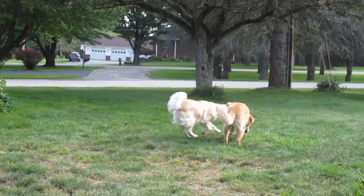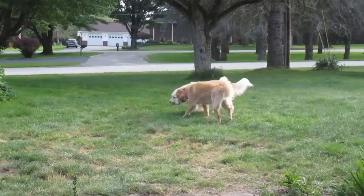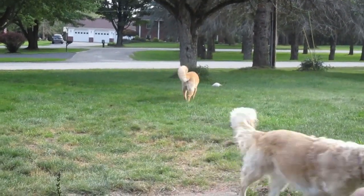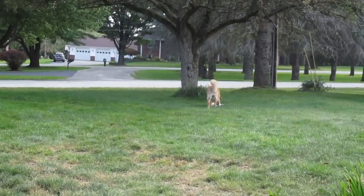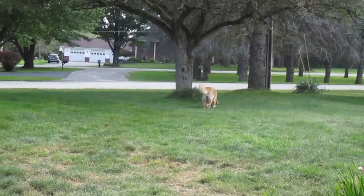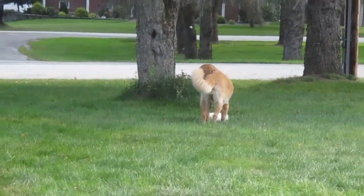Here's one of my favorite things that they do. Honey runs and the puppy chases her. But the puppy's tired now because it's hard work. And Bella really likes to play with her, but she's not as into Bella because Bella's so much bigger. And Bella's got a really loud bark, so the puppy's a little bit scared of her.